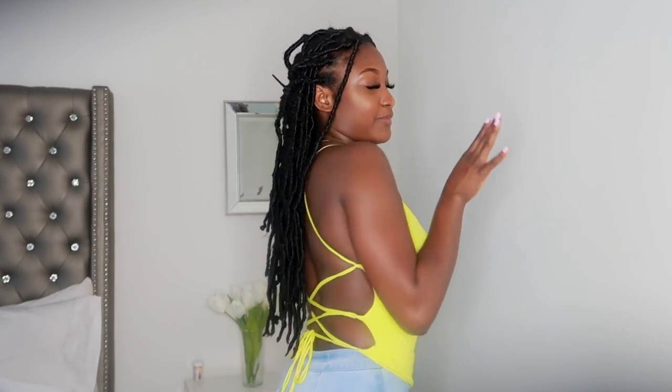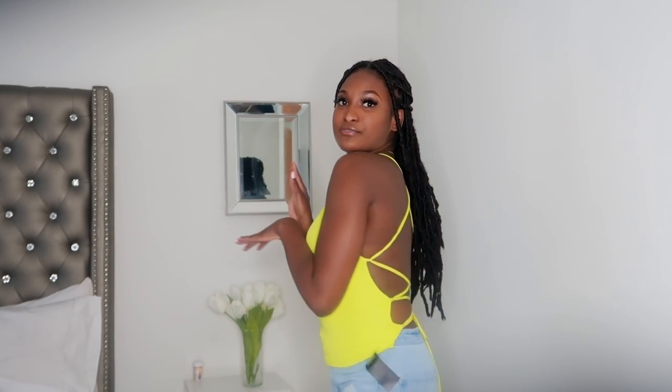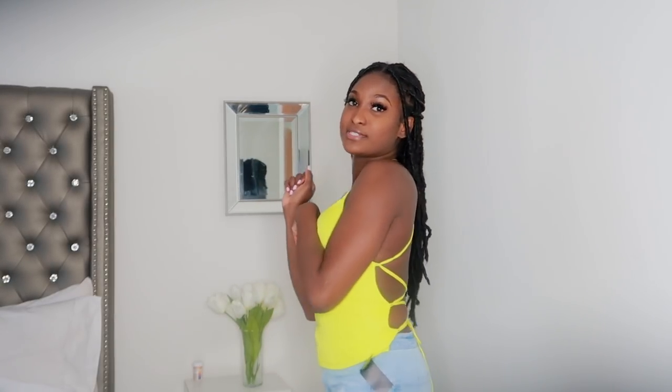I really, really love the back and that's why I got it. But like I said, I don't know why I got the same color. But y'all, this thing is giving me vacation vibe. Like walking down South Beach type of vibe. Even though South Beach is not vacation for me because it's like down the street. But anyways, we're not gonna talk about it. But yes, I really like this.